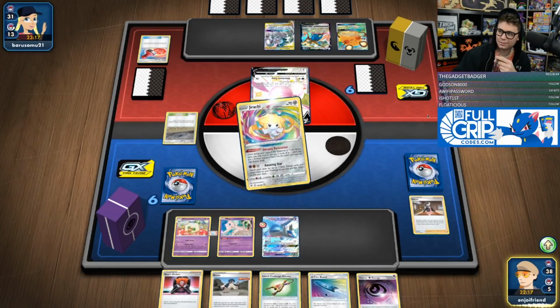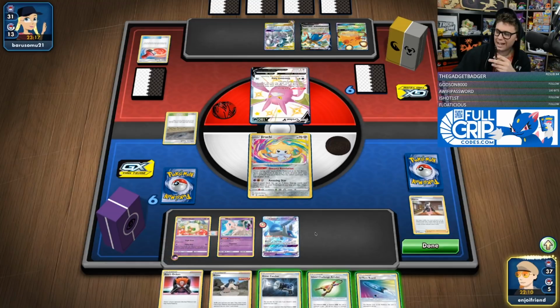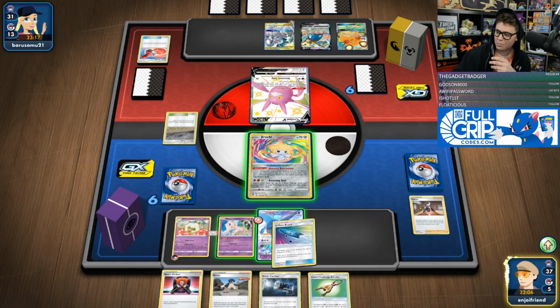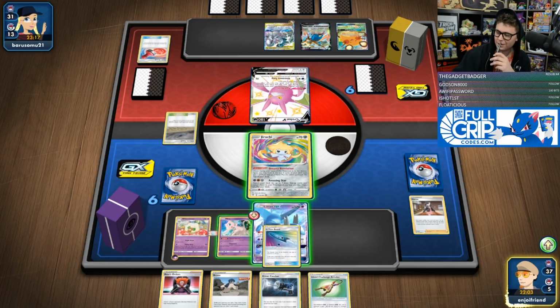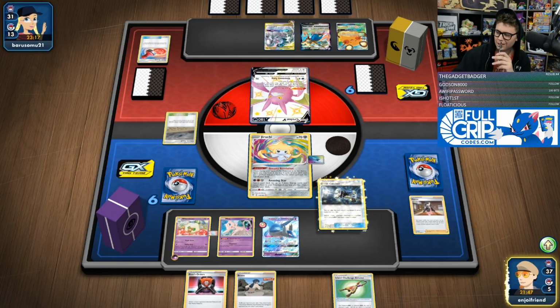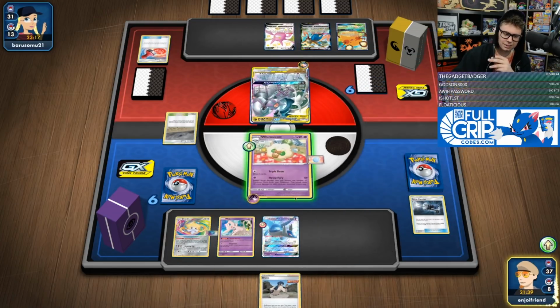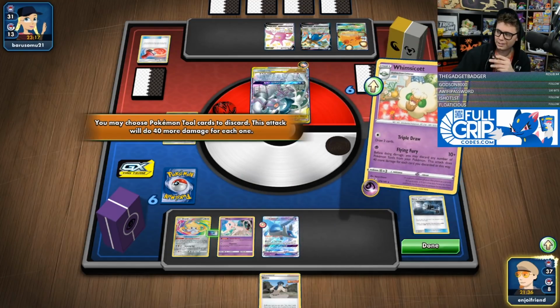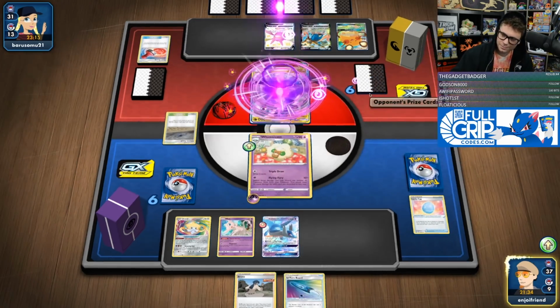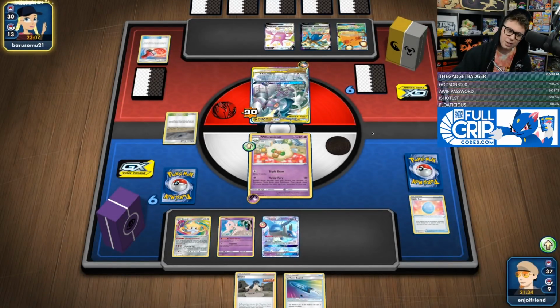All right, I have to Great Catcher. So we have to go here. I have to U-Turn Board down on the active. Don't be bad. And I have to Great Catcher up the ADP. The Flying Fury. Okay. So I have to do this. So at least now if they Alter Creation, I can take a knockout, which still puts me on track.